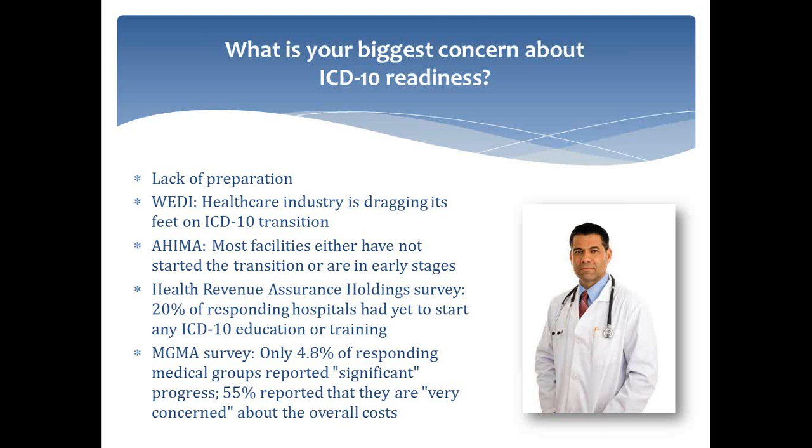The other piece is we have seen from surveys done by several organizations, identified here on the screen, that there is still a fairly large percentage of providers and physicians that have not started to prepare, which means vendor selection and identifying what you need. So we still see that there is a great need in identifying what the facilities and physicians need for training and putting together that action plan.